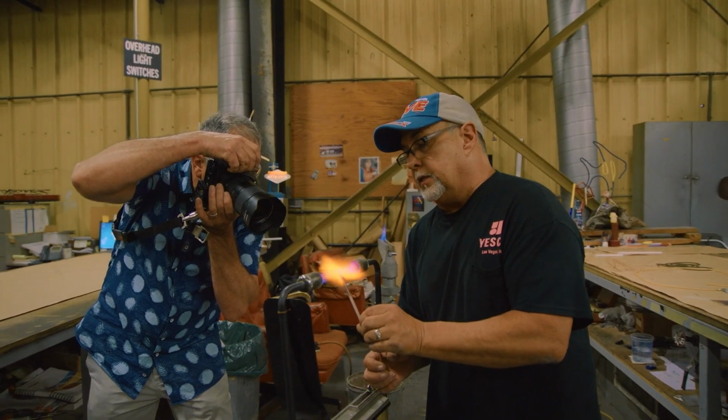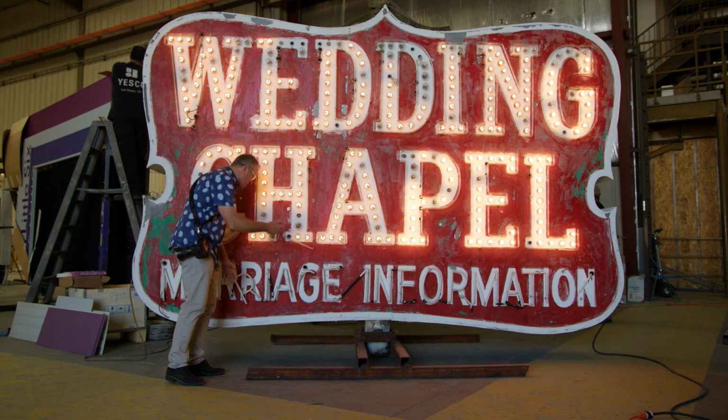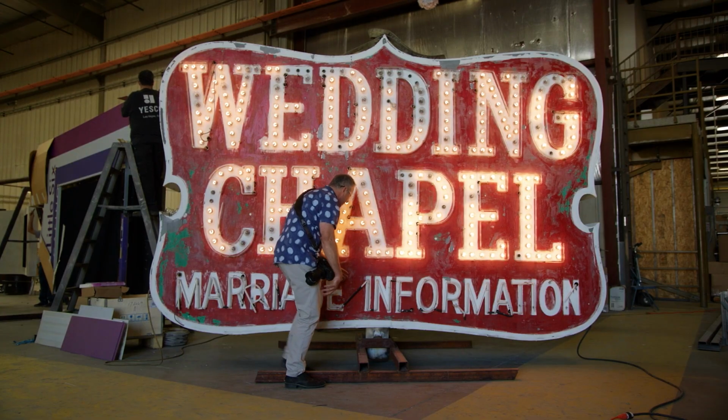I'm laughing at what I see because when I was learning, that's exactly what I did. Now that Eric's shown me how he blows the glass and twists it and bends it, it gives me a new appreciation of just how complex it is, because some of these letters have incredible twists and turns at degrees, which I don't know how he would estimate how to do them.